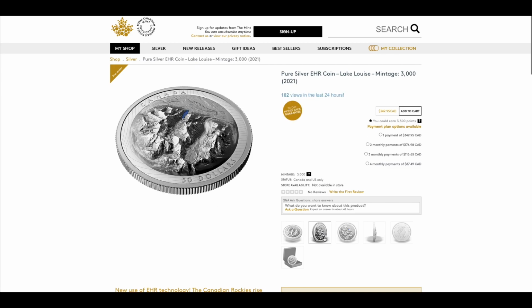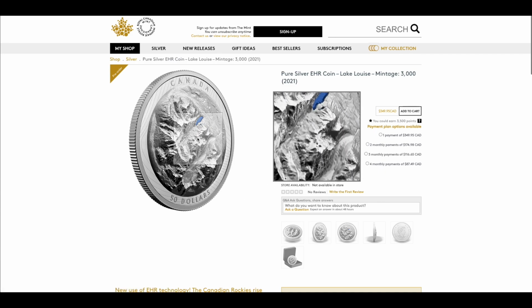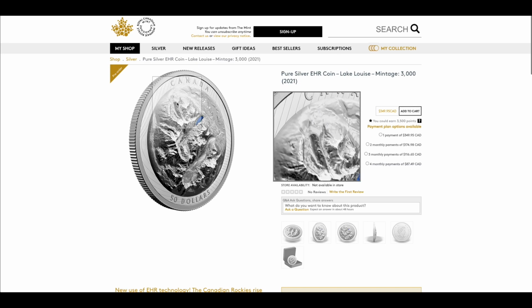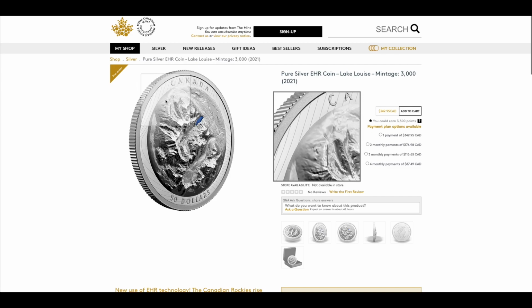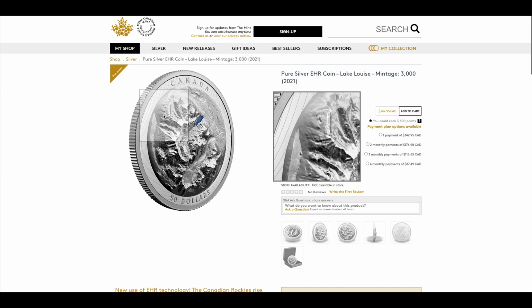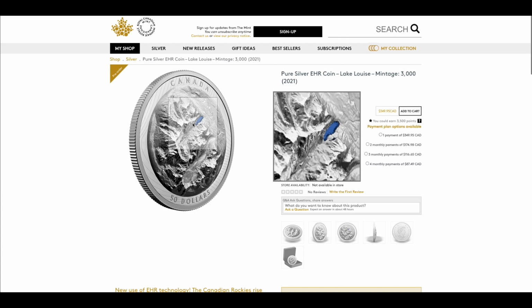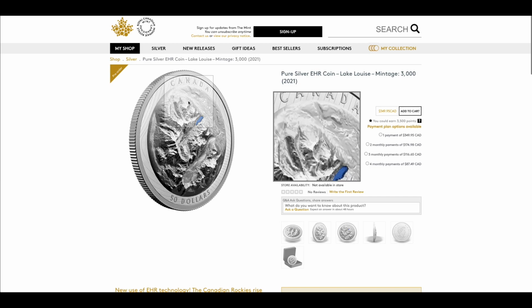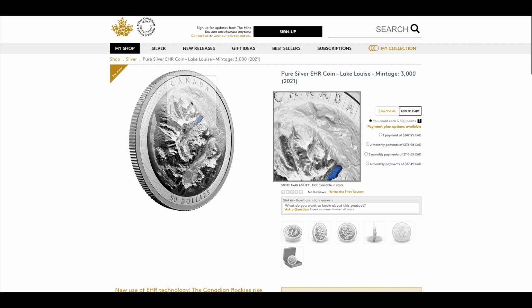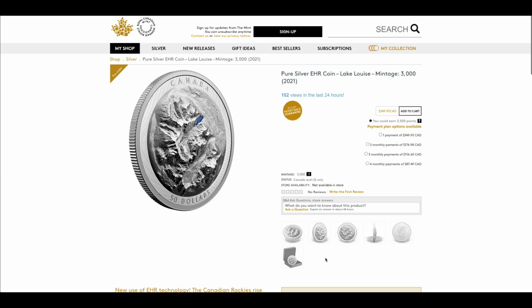And if we look at it from a different angle, this one looks more prominent with the silver shiny finish. Also a bit more reflective surface on the peaks of the mountains, where the rest of the mountain is just a matte finish. So it really highlights the contrast between the peaks and the valleys. Again, here you can still see that translucent enamel that's been done to the lake. This is a phenomenal piece with the mintage of only 3,000. So I think this one would probably go pretty fast for those of you who have an eye on this piece.